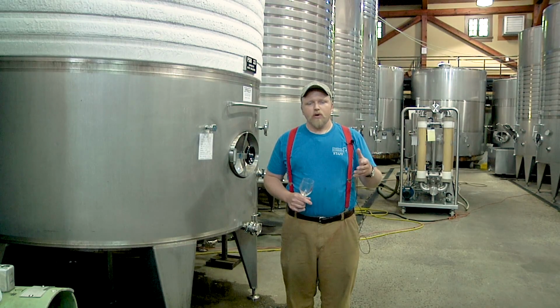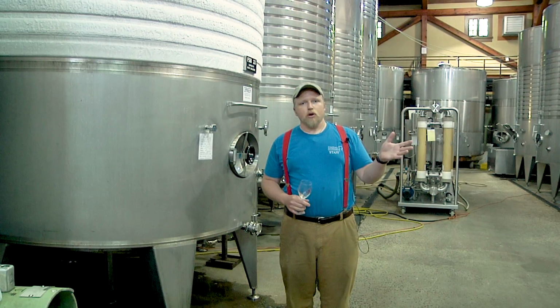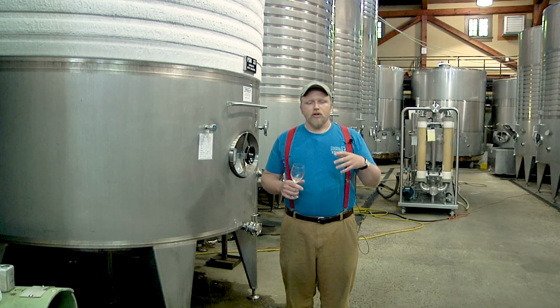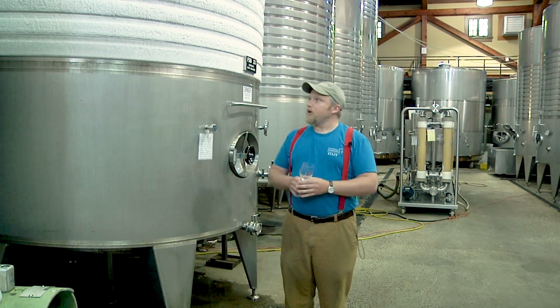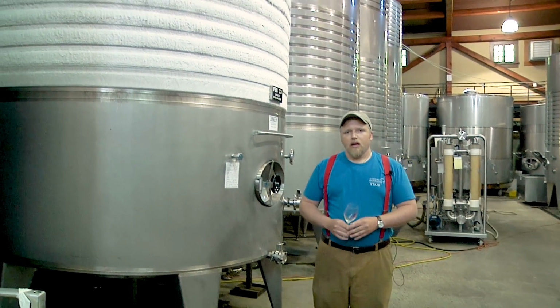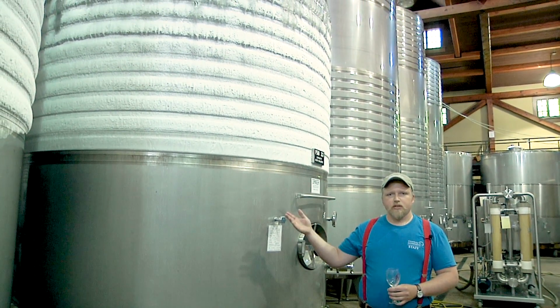We're going to evaluate it and then de-stem it and load it into our press. We have a 5-ton and a 20-ton press. Now, white wines, we're going to press the white fruit, collect that juice and pump it into a stainless steel tank like what you see here beside me and behind me. And once the juice is in those tanks, we're going to ferment it.